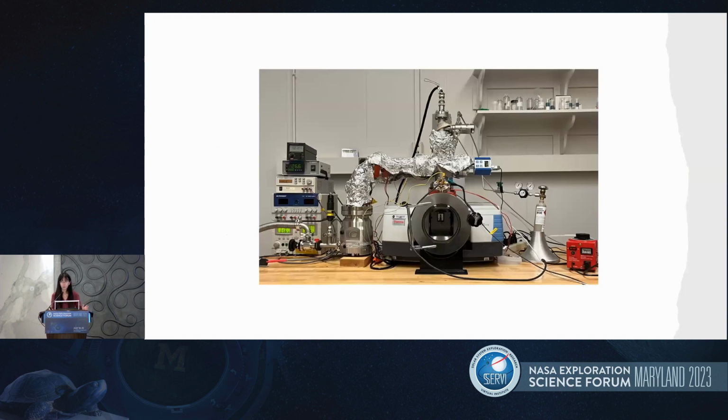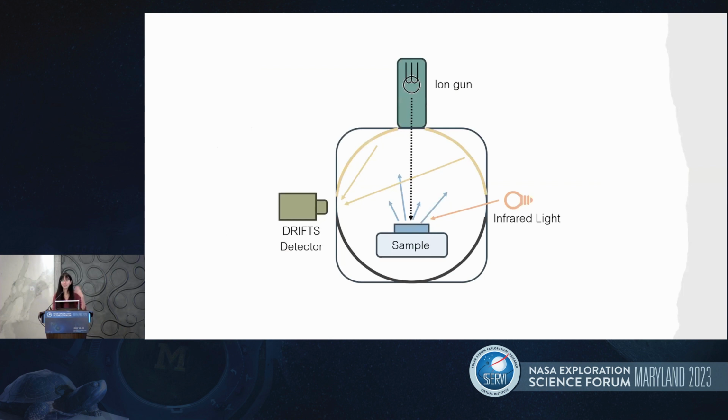So here's our experimental setup. Don't be afraid, because I have drawn a diagram for it. You don't have to freak out about how messy it looks, because it's very simple. We have our sample and we keep it in a vacuum chamber. Then we use an ion gun, a keV ion gun that shoots high energy protons at our sample. During this process, we have an infrared light source shining onto our sample, and the light that's reflected from our sample is collected by a series of parabolic mirrors and goes into our infrared detector.